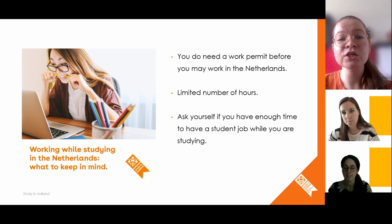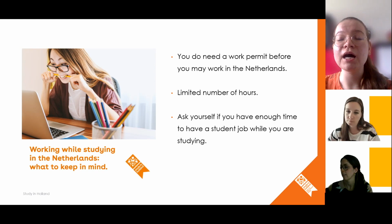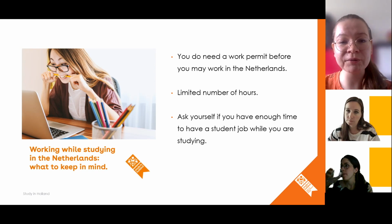In summer months, during July and August, you can work full-time. It's fine. Very important thing is that your employer has to apply for your work permit, and you should be really careful about this, because if you do something wrong here, you can get fined. So just make sure that your employer takes care of this.